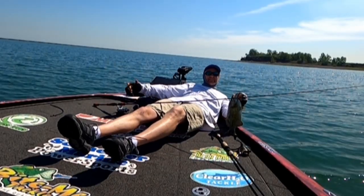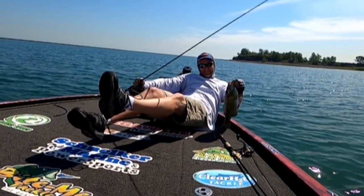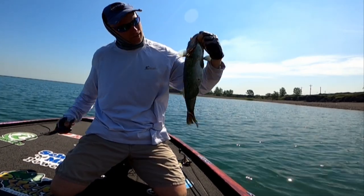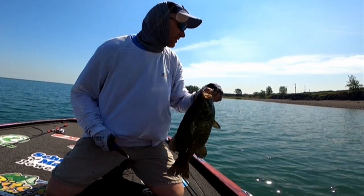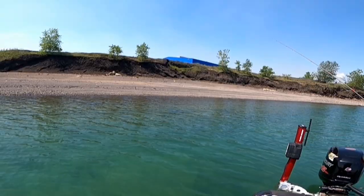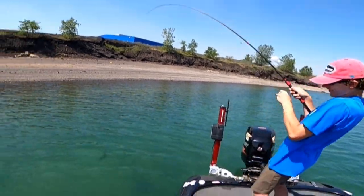Look like a model in here, doesn't it? That's right, laying out, having a blast in the sun. Smallmouth bass. What a football. He's not real long, but look how wide he is. Yeah, that's a Great Lakes bass when they're like that. That's what I'm talking about. I got you. What do you say, Fred?